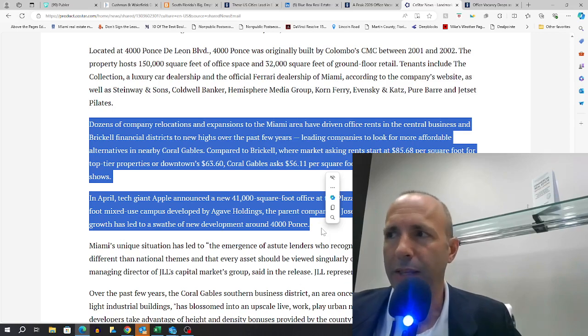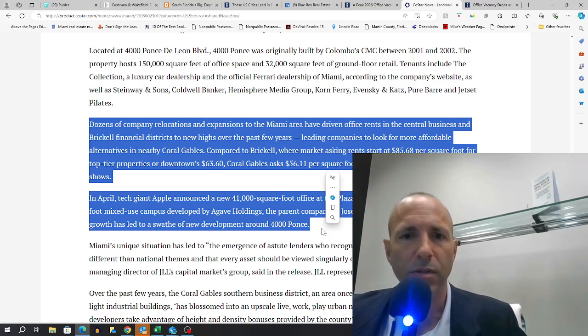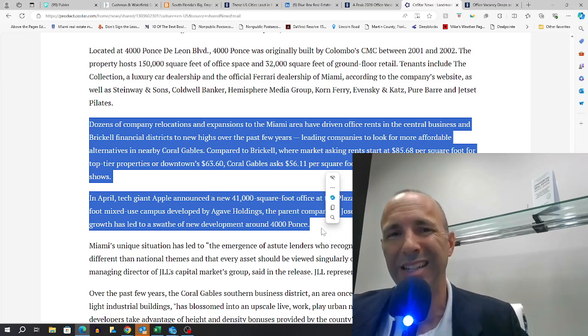Class B is dragging that $85 number down. You're not going to find a Class A building for $85 today. Sorry, folks. Brickell, the top tier properties in downtown are $63.60. Very similar. I'd say they're closer to 80 to 90 for the top tier Class A buildings. $50 to $60 for your lower grade buildings. But Coral Gables is asking $56.11 a square foot for the top tier buildings.